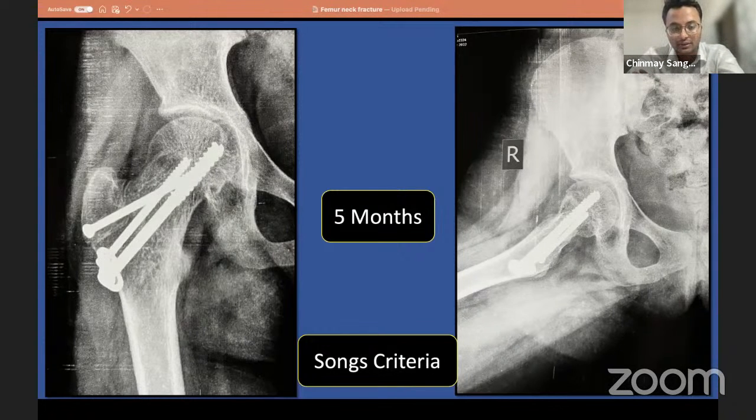So according to Song's criteria, it comes under excellent remodeling of the fracture site, and I think the trick here for the remodeling of this fracture is the transverse screw I placed for the vertical fracture anatomy, and I think that gives a good and stable fixation for this fracture, and the fracture healed well.